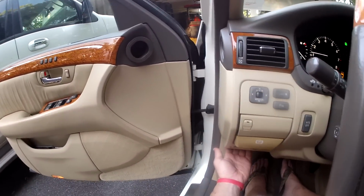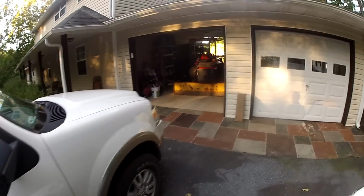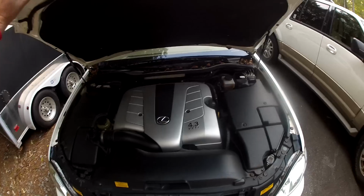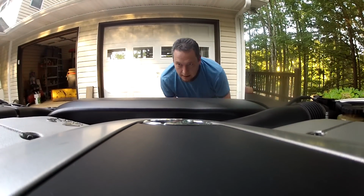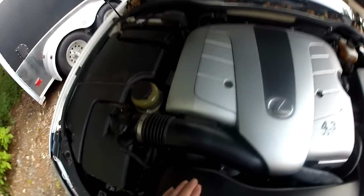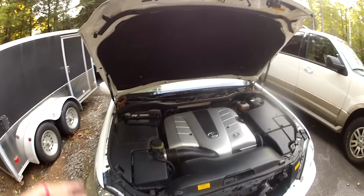This car runs like velvet. It's beautiful. What is it, velvet? But no, it has the smart key access where you just touch and press the door, but the battery on the key fob is dead. And she hasn't had it replaced yet. Listen to this engine. I'm actually going to set the camera on top of the engine. Pure smoothness. We'll see how that turns out. But yeah, this is a very quiet, very smooth V8 4.3 liter engine.